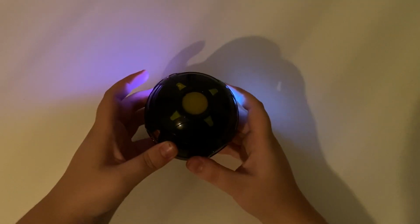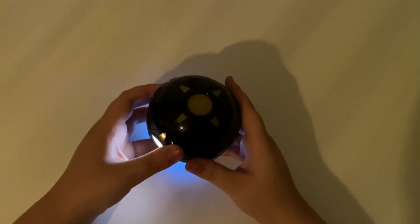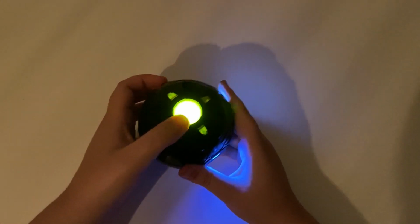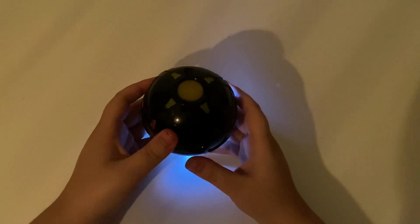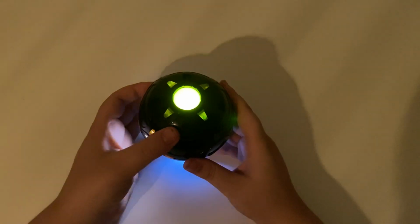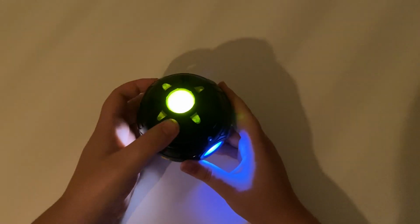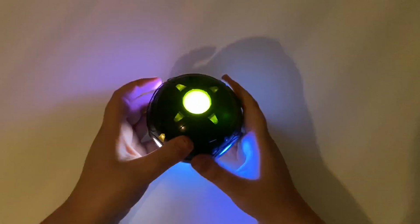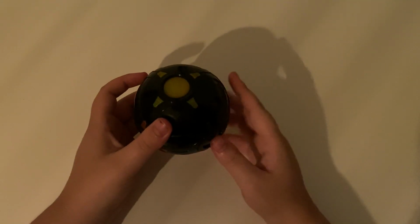So blue, orange, black, green, red, yellow, orange, blue, green, black, yellow, green, blue, yellow, black, orange. Okay. Green. It's really confusing. As I said, really confusing. I've messed up already. Let's try again.